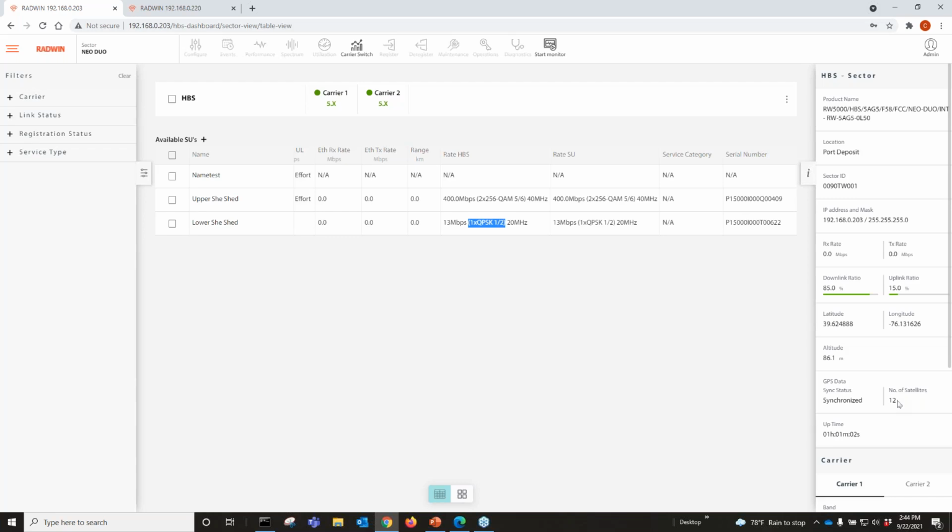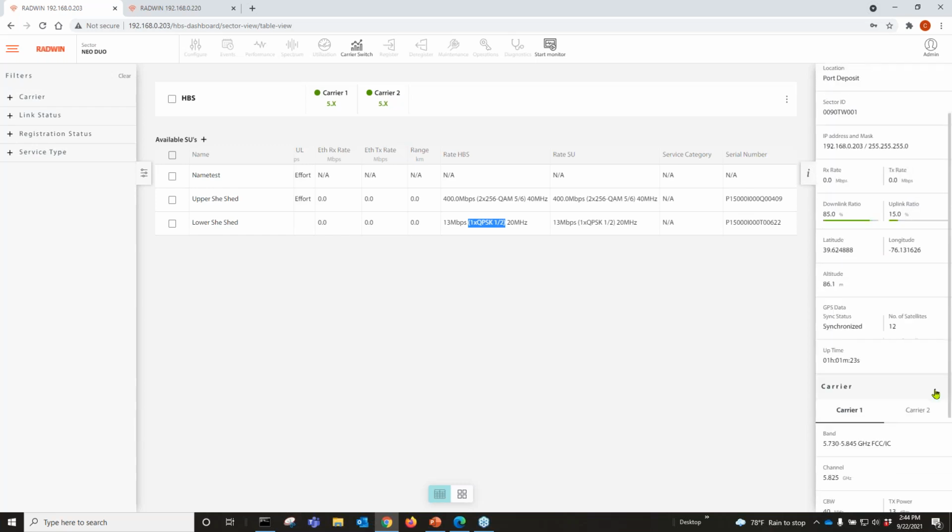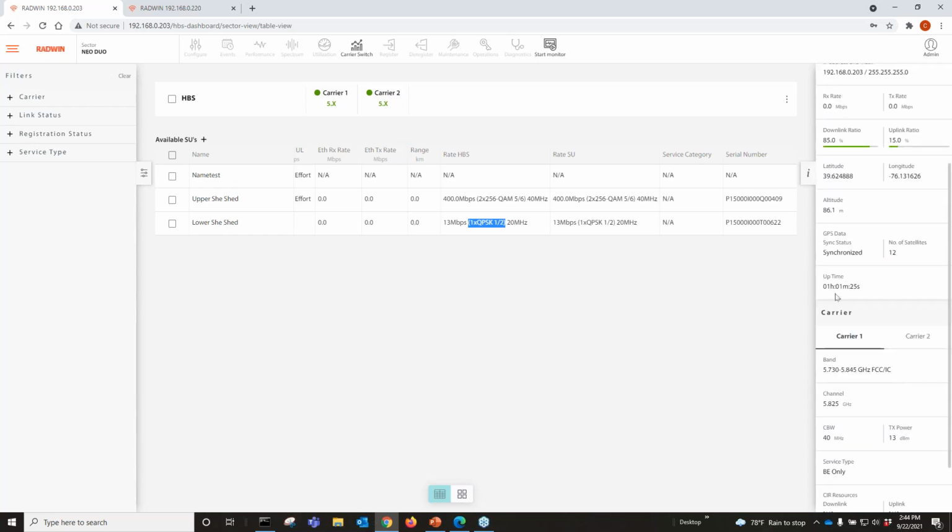That is checking constantly, right? That is synchronized. That means that I have 12 birds out there that I can use for my triangulation. And that's enough to cause me to be synchronized. I'm going to turn on GPS sync elsewhere in the base station during my initial setup. But right now, that's what it's telling me. Tell me how much uptime I have.